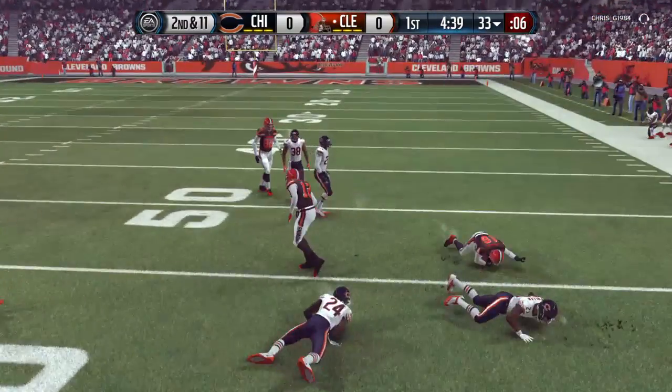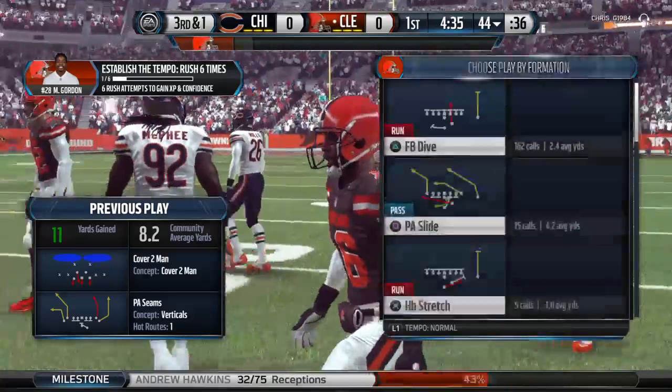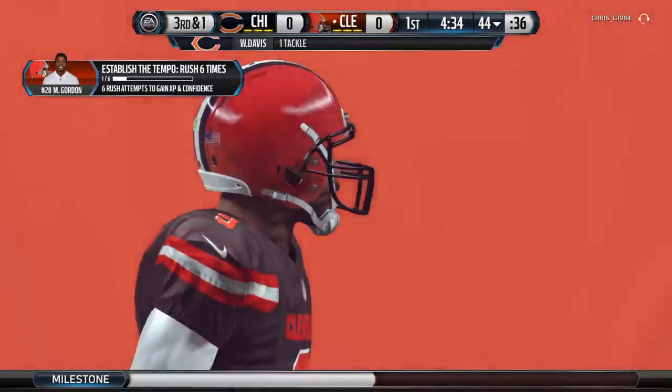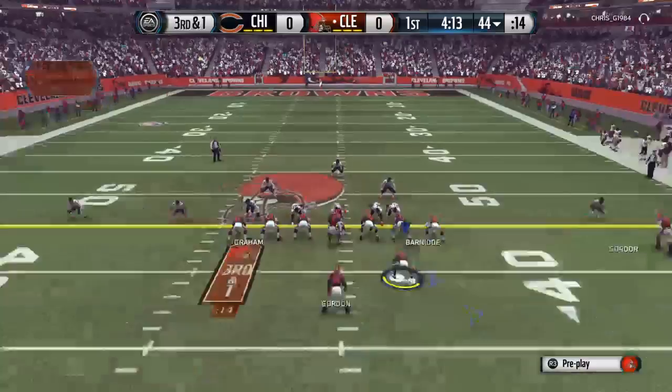Hawkins with the catch. The slant route is not used as much as it used to be in the NFL because defensive linemen read quarterbacks now better than ever, and they jump up to knock those passes down. But that time they didn't get it done. The slant route is caught and comes up a couple yards short of a first down.